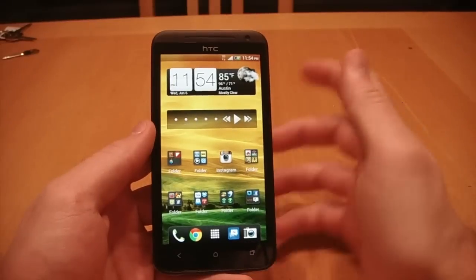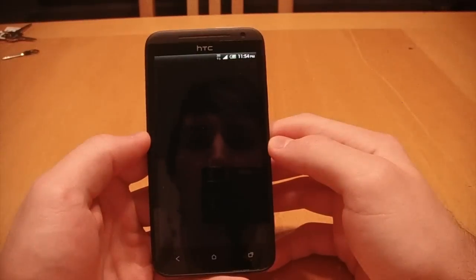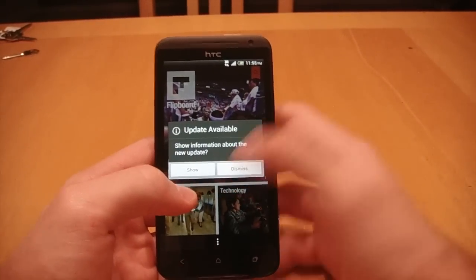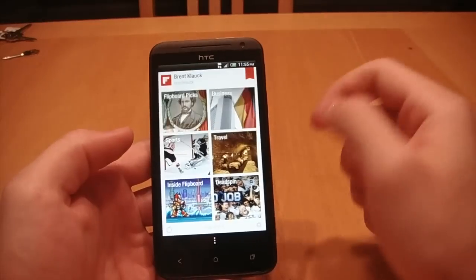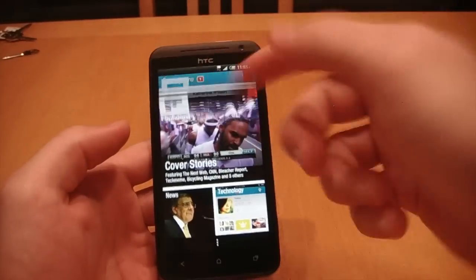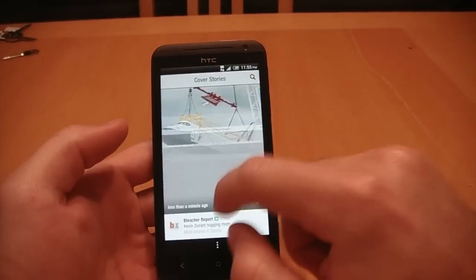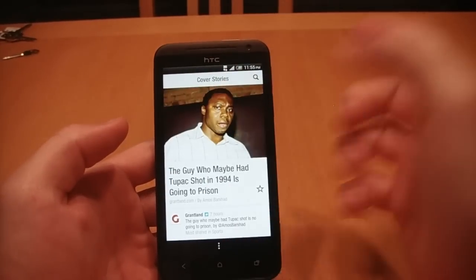The next app that I have is an app that I did a review of, and that's Flipboard. So if you've seen that, you know what it is. If you haven't, you can just click on the screen right now to see my review of it. But yeah, this is why it's called Flipboard. You got boards and you flip them, and you can add different topics, add different news sources, and just browse through your different news outlets or websites that you like.